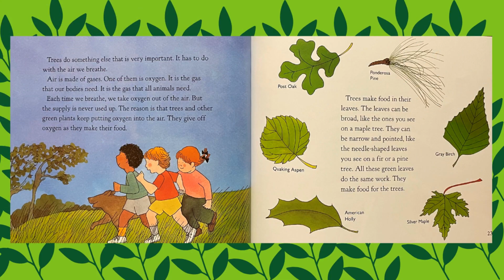Trees do something else that is very important. It has to do with the air we breathe. Air is made of gases. One of them is oxygen. It is the gas that our bodies need. It is the gas that all animals need. Each time we breathe, we take oxygen out of the air, but the supply is never used up. The reason is that trees and other green plants keep putting oxygen in the air. They give off oxygen as they make food.